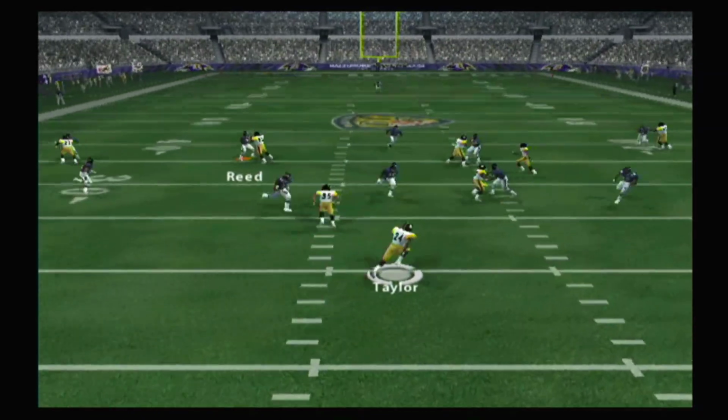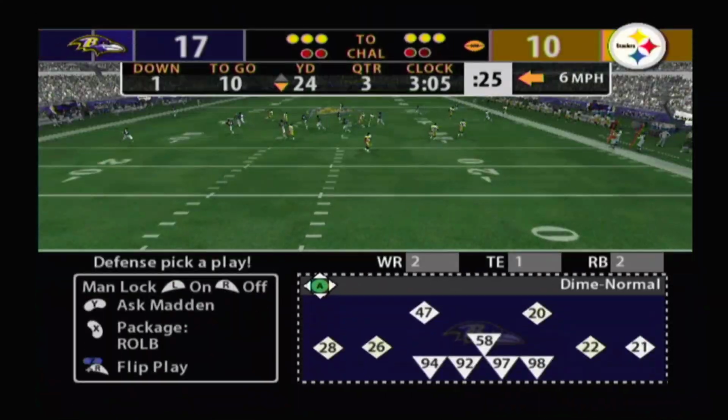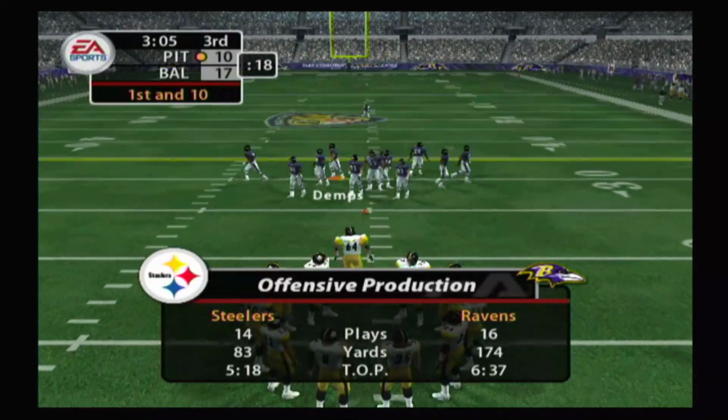From the 9-yard line to the 20. Watch this hit. He gets his helmet right under his chin, and wham, he takes him straight to the turf.